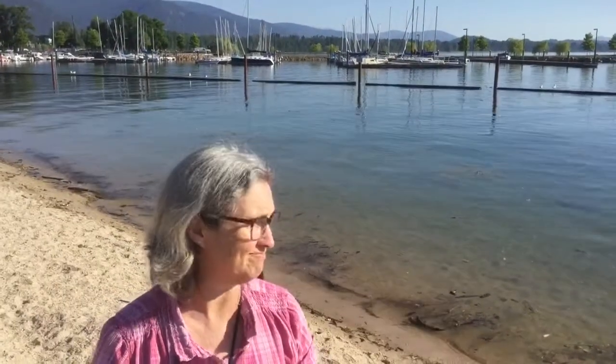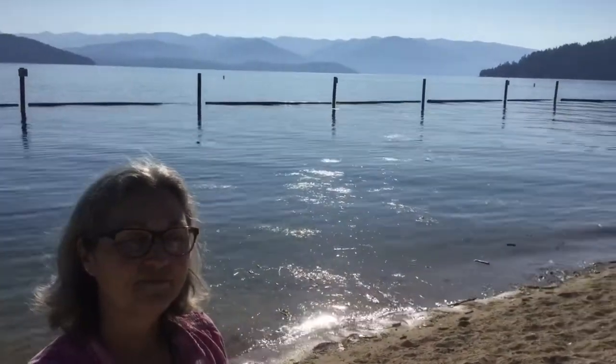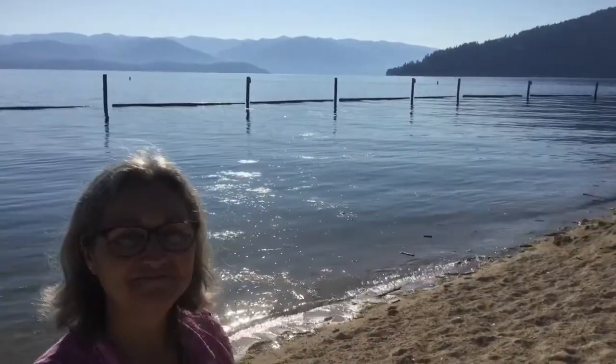This is the first time I've actually seen Pend Oreille Lake. It's gorgeous. And the beach they have here, just at the edge of town, I mean, you're almost in downtown Sandpoint, is just beautiful. It's huge. Lots of things for the kids to do. It's very, very pretty. I'm impressed. Very nice.